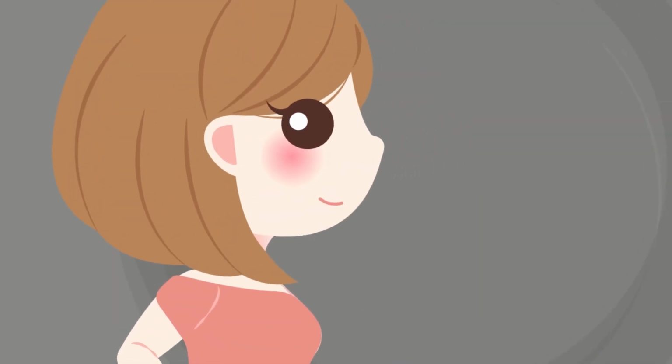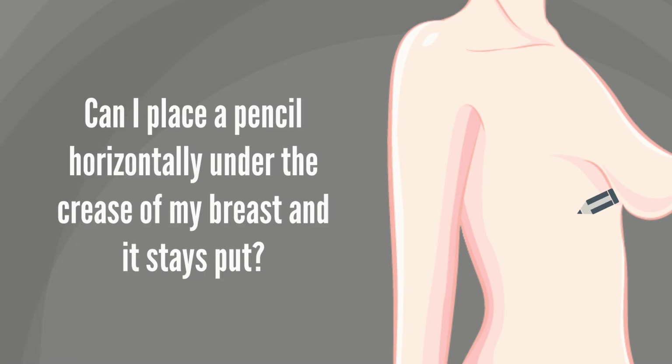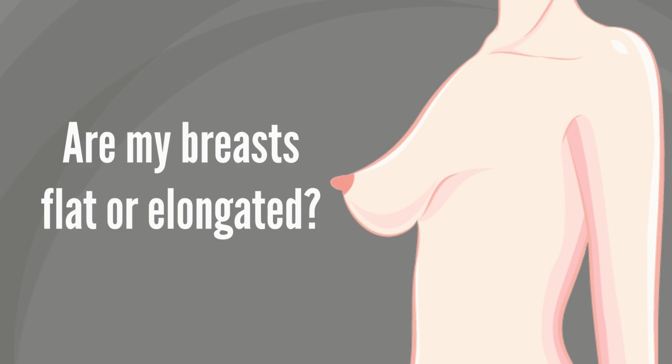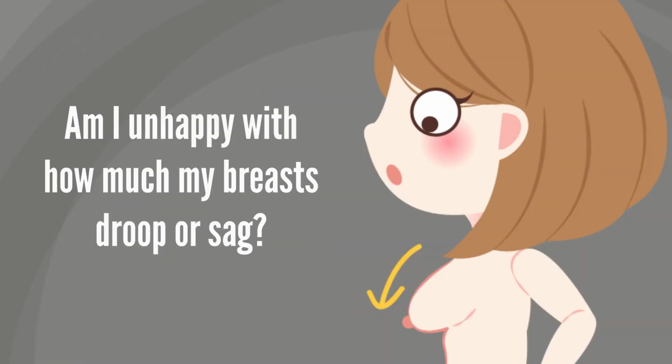If you answer yes to most of these questions, you are likely a good candidate for a breast lift. Can I place a pencil horizontally under the crease of my breast and it stays put? Do my nipples point downward? Are my breasts flat or elongated? Do I have pendulous or tubular breasts? Are my areolas stretched or enlarged? Am I unhappy with how much my breasts droop or sag?